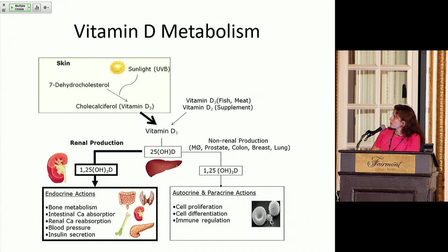And just somewhat of a reminder here in terms of vitamin D metabolism. You get vitamin D from sunlight, from cholecalciferol, from vitamin D2 supplements. And then renally, this can be converted to 1,25 vitamin D, but there's also this non-renal production of 1,25 vitamin D. That's much less. You see the thick line here and the thin line here. Macrophages, prostate, colon, breast, lung, all do a little bit. But in the setting of something like a lymphoma, this can be really revved up, and it can cause a lot more of it.